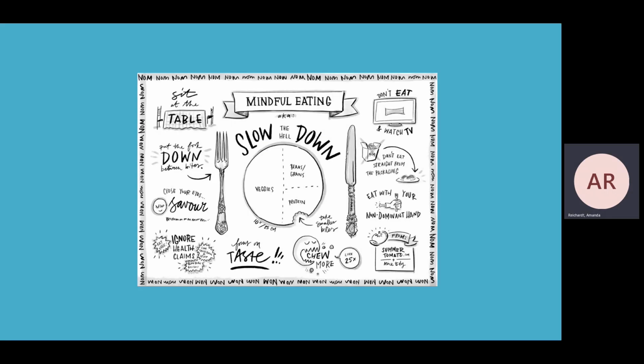We have a cheat sheet on the website, and I think it's a really helpful tool sometimes to even print it out, put it on the table, or put it on the refrigerator as a reminder to yourself, with little tips and tricks to help with slowing down when eating. So, sitting at the table; for some, maybe using the non-dominant hand; timing yourself with somebody else, like a significant other who might eat slower; and turning off distractions are some major ones.